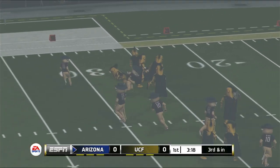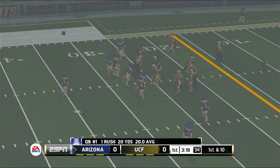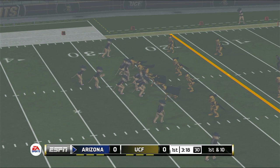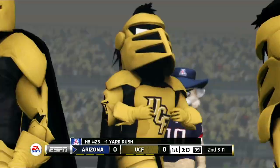He's at the 30, tackled at the 27. So he keeps it, and he gets a big first down. The quarterback made a very good decision here not to pitch. He saw a break in the defense and just hit it for a big gain. On the handoff, big hit, and he'll lose yardage.